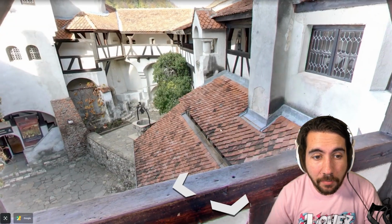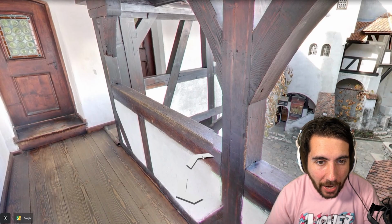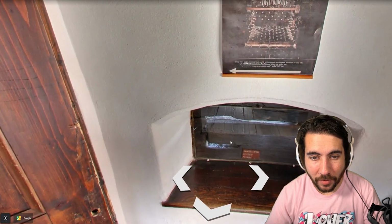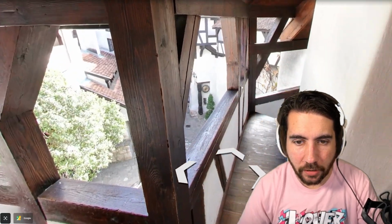Whoa, you're telling me somebody actually lived in this place? Like some guy. Yeah, it's kind of a tight walkway. It's definitely not made for big boys, but I'd get lost in here, bro. It's creepy. Medieval torture instruments. Oh, it's got torture devices in here. Well, that's a little bit disturbing.